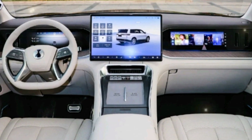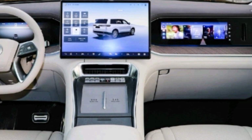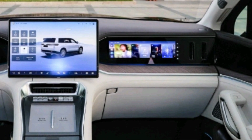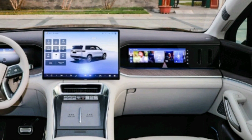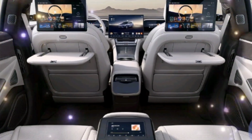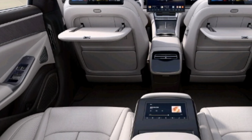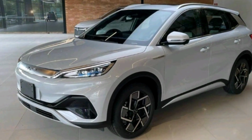The ergonomic dashboard is designed for both comfort and convenience, featuring a massive 15.6-inch rotating touchscreen that puts everything at your fingertips. As the driver takes a seat, the push-to-start button glows, and the vehicle comes to life in complete silence. The digital cockpit displays essential information with crisp clarity, and the augmented reality head-up display ensures you never take your eyes off the road. Every element inside the BYD Atto 3 is designed to provide a luxurious and intuitive driving experience.